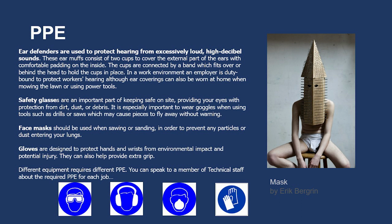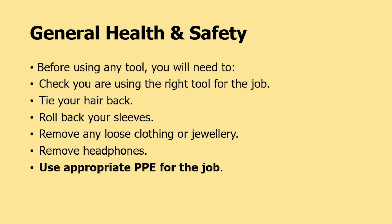Gloves are designed to protect hands and wrists from environmental impact and potential injury. They can also provide extra grip. Different equipment requires different PPE. You can speak to a member of technical staff about the PPE required for each job. Remember, before using any tool, tie back your hair, roll up your sleeves, remove any loose clothing and jewellery, and take off your headphones. You should also be using the appropriate PPE for the job.